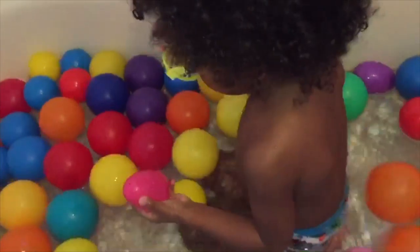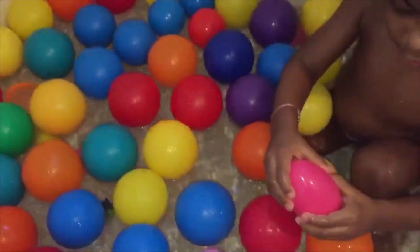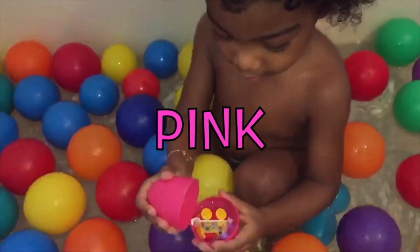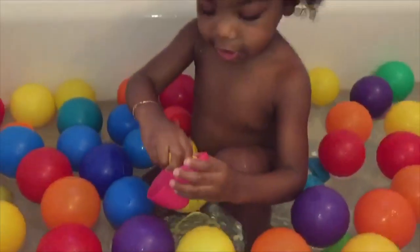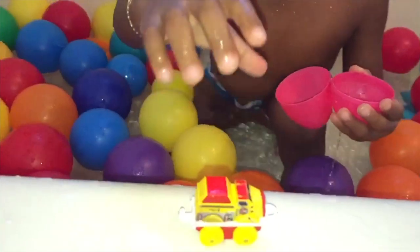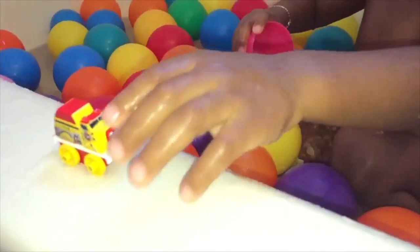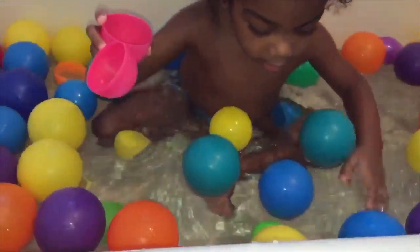Where did the eggs go? You found one! Open. What color is that one? What's in there? This one is Flynn the Fire Engine. Oh, you put him in the water. All right, we're going to hook him up.